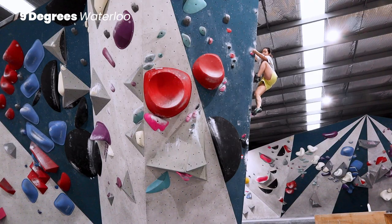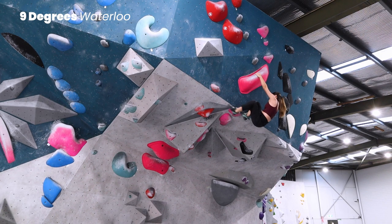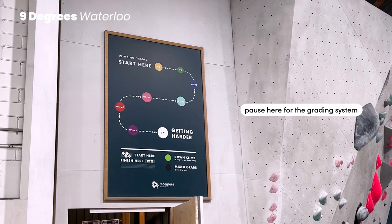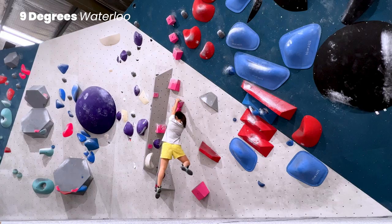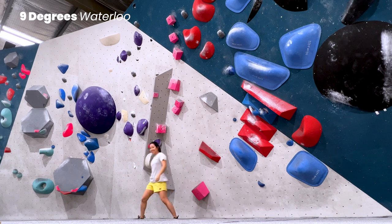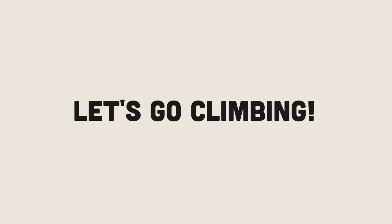So this week I'm at 9 Degrees Waterloo. Their climbing style is very powerful, heavy on the technique, and sometimes a little bit tall for me as a shorter climber. But it was nice and challenging to try a couple of new sets and definitely surprise myself on a couple of projects that I initially started on earlier in the week.